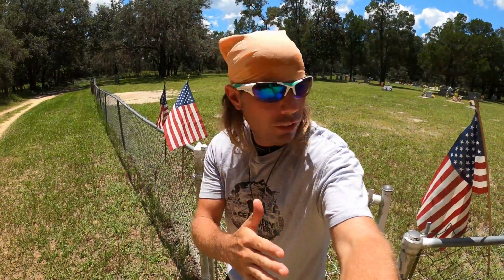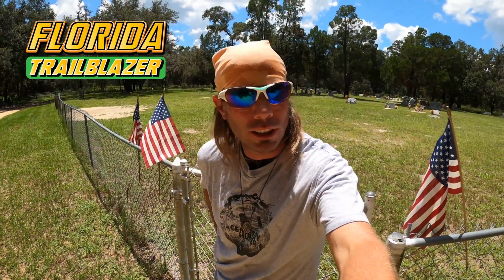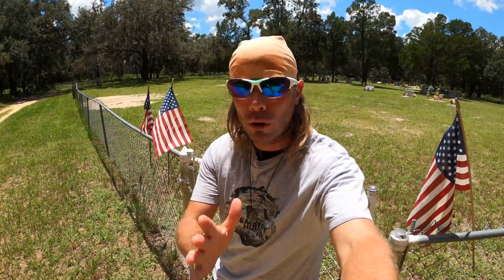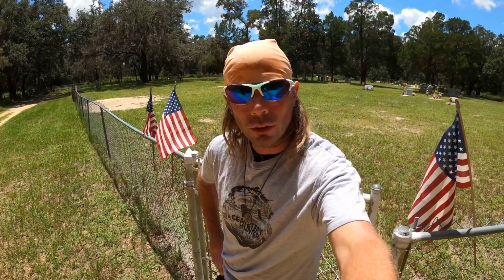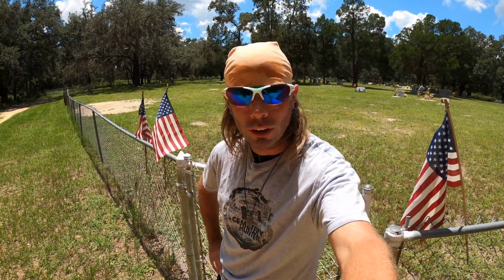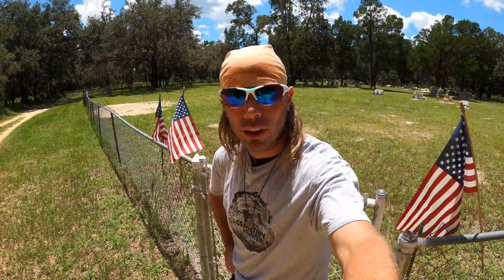Exploring around and visiting this old cemetery called Ehren Cemetery in Pasco County, Florida. And it's a really interesting area. You see, there used to be a small community here called Ehren. And many of the early settlers that came here are buried in this cemetery. It's a beautiful resting place today, really peaceful here. And it's one of the only remains from the town of Ehren.